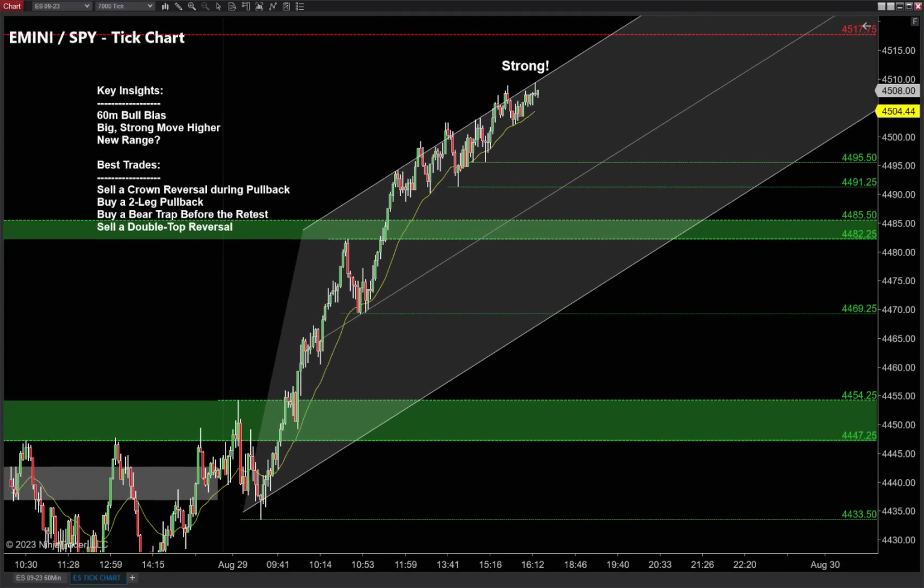Now, remember, tick charts make everything easier. Entry patterns are easier. Support and resistance is easier. Trade management, everything's easier. We use tick charts a lot in our trade room. This is a 7,000 tick chart. You can see listed up there in the upper left-hand corner. And if you're watching for the first time right now, that is the 21 EMA. It's not the only indicator we use in our trade room, but it's the most important one by far, right?